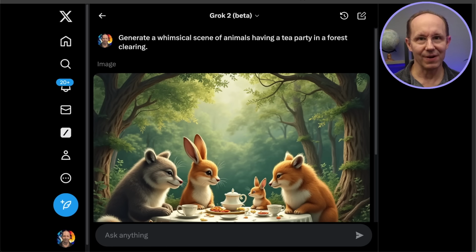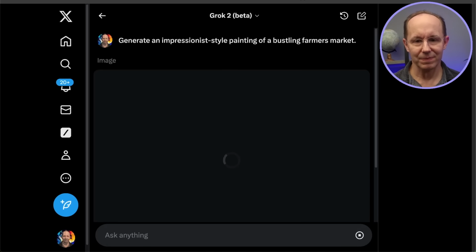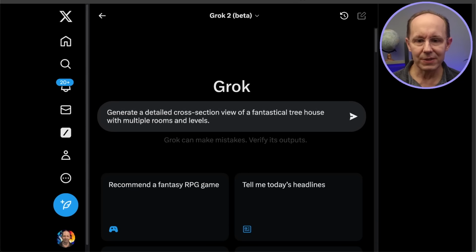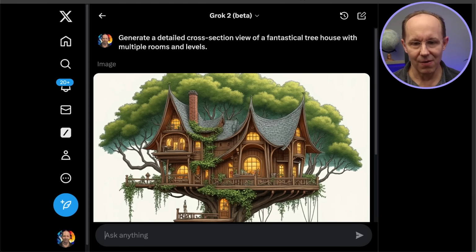Very nice, very nice. Let's have an impressionist style painting of a bustling farmer's market. Wow, I'm blown away. That is amazing. Phenomenal. Now a detailed cross-section view of a fantastical treehouse with multiple rooms and levels. Okay. All right. It wasn't what I was expecting. I was expecting something more photorealistic, but I didn't specify that, and it came up with a great image.